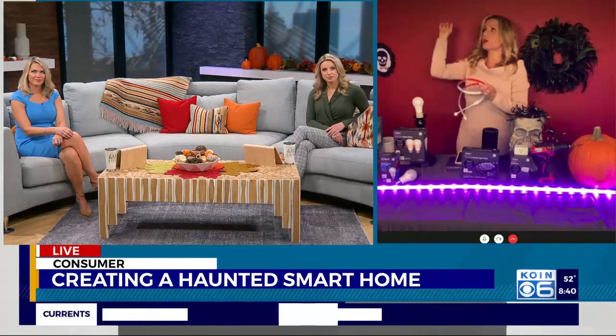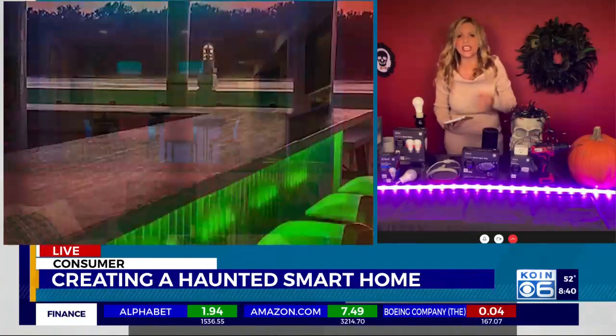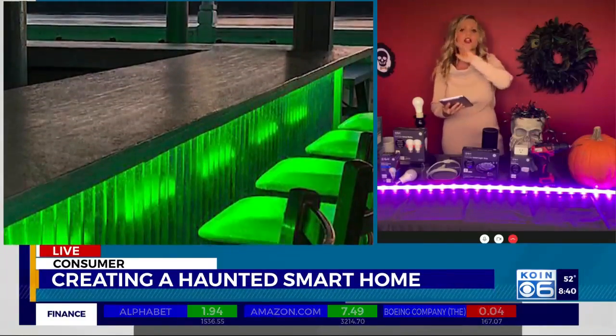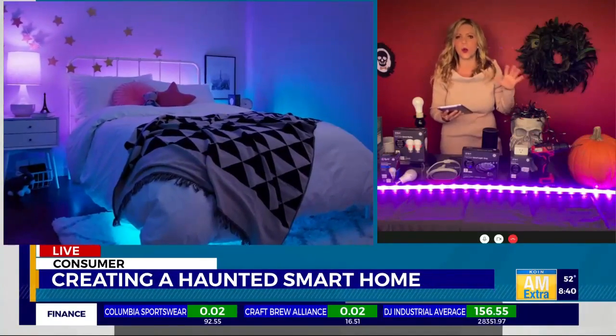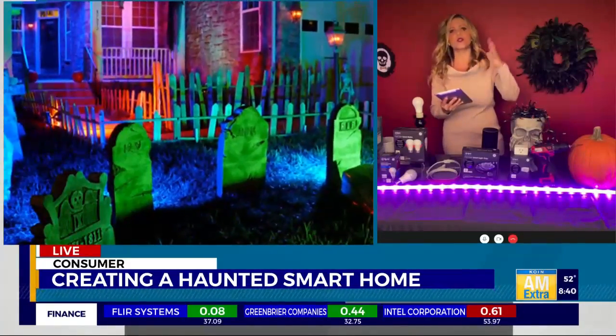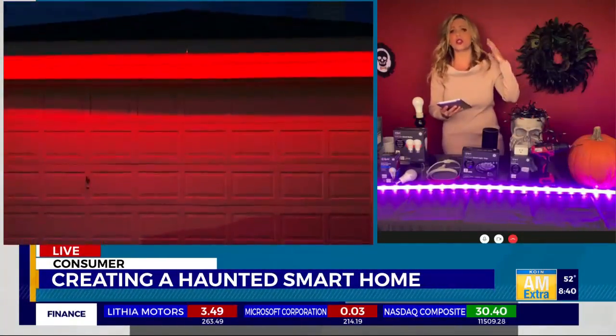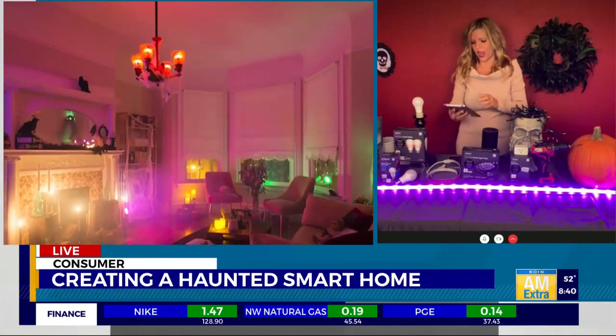So let's talk about creating some cool ambiance. These full color light strips are so awesome because you can put them around a doorway, around a window, around the top of your room, around a TV, and then you get a million different colors and you can really create a cool scene. Like check out that room there, a cool Halloween scene. Again, you can control it via your phone. No hubs are required for these items. You just plug them right in and then you get to control it via your phone. You can set schedules, you can set timers, you can group them. So just a really fun way to create that spooky mood for Halloween.